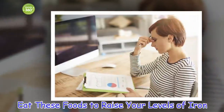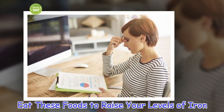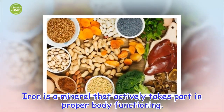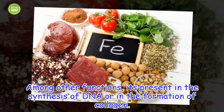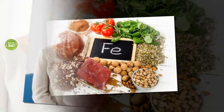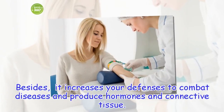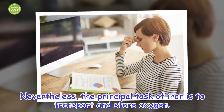Eat these foods to raise your levels of iron. Iron is a mineral that actively takes part in proper body functioning. Among other functions, it's present in the synthesis of DNA or in the formation of collagen. Besides, it increases your defenses to combat diseases and produce hormones and connective tissue. Nevertheless, the principal task of iron is to transport and store oxygen.